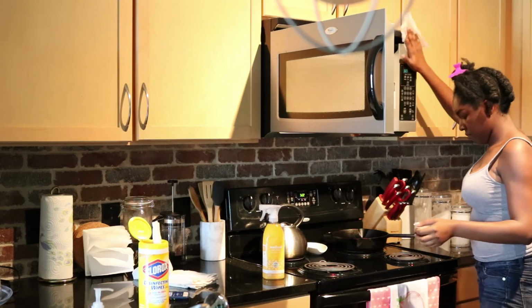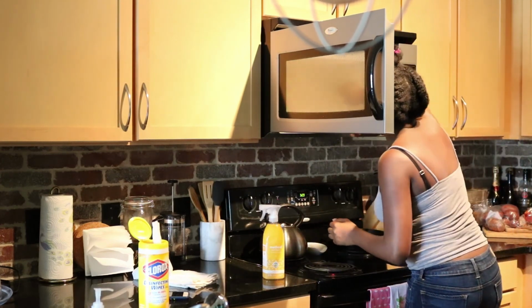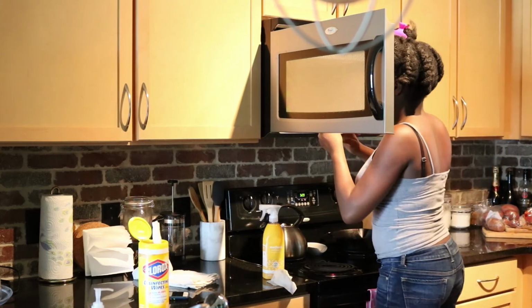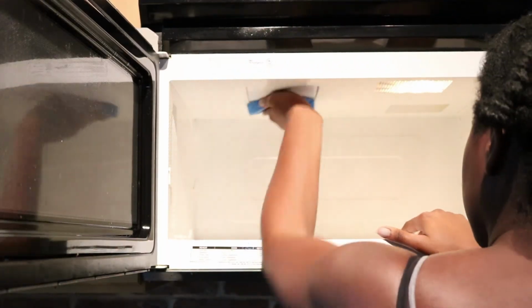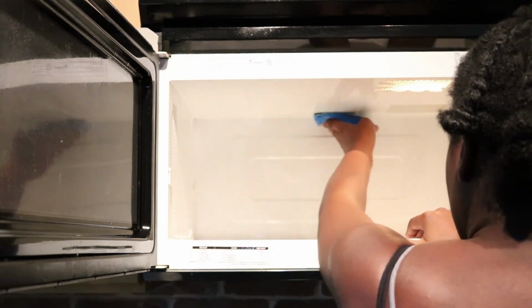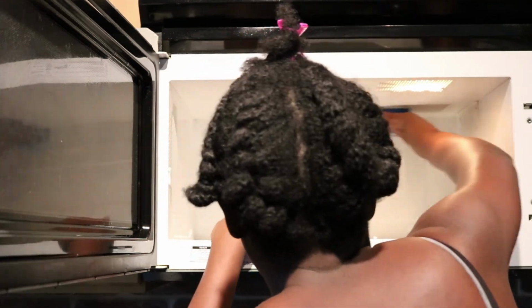I forgot to do the microwave before I cleaned the stove. I typically work from top to bottom, so I'm just cleaning that now using the Method cleaner and a sponge. Side note, I do have different sponges for the kitchen and the bathroom, just in case you're wondering. I also wipe down the fridge and any other high contact areas with a Clorox wipe to make sure it's nice and clean. I seriously run through Clorox wipes.